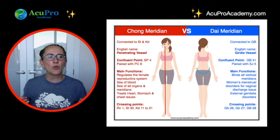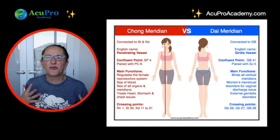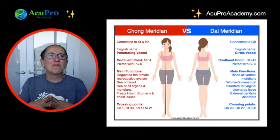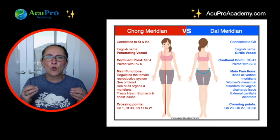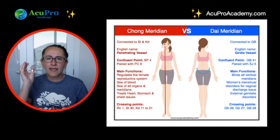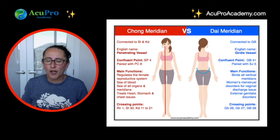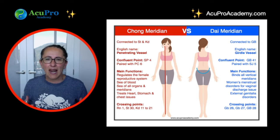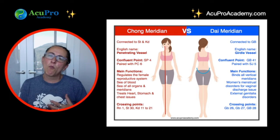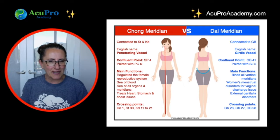When it comes to the mind or the emotional aspect of the Chong vessel, which I'm always fascinated by because it's really kind of cool, I think. Anyway, it is our ability to balance love and logic, or heart and our brain. Sometimes you make decisions with your brain, sometimes you follow your gut or your heart. That's what the Chong vessel balances. The ability to think logically, but still have our emotions involved in the decision. Does that make sense?